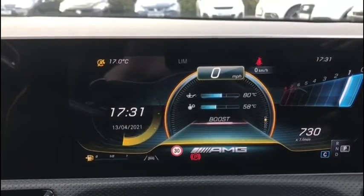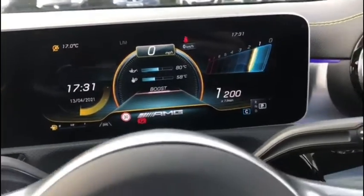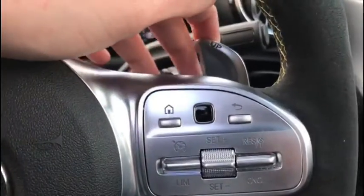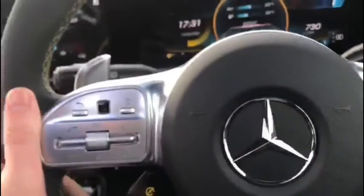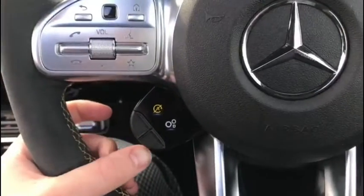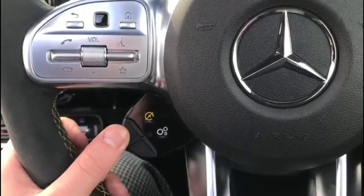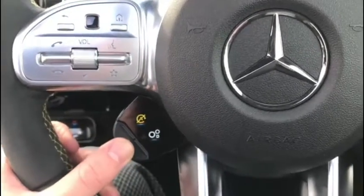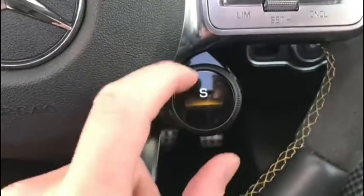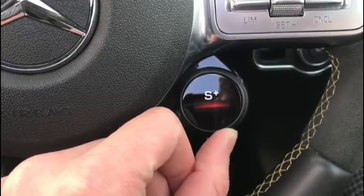It's absolutely phenomenal. It's all very easy to interact with as well, thanks to the steering wheel mounted controls. You can change all of your menu options here, everything from the volume control and so on, without having to take your eyes off the road. Of course, you've got your additional options back there as well, including the cruise control settings. And you can even switch drive modes straight here from the wheel, between Comfort, Sport and Sport Plus.